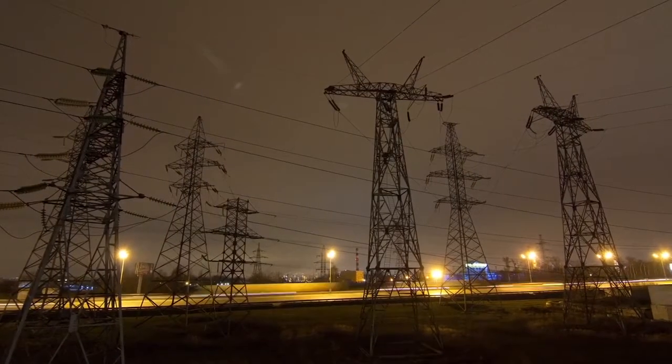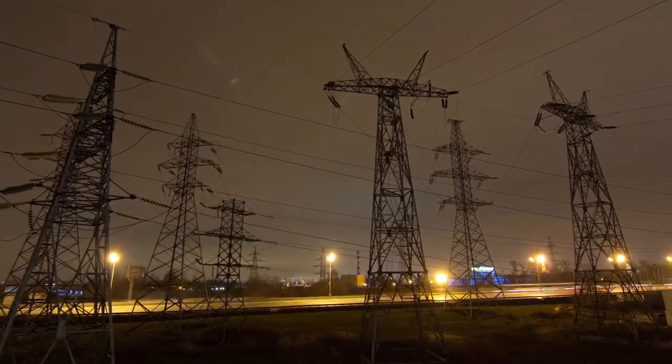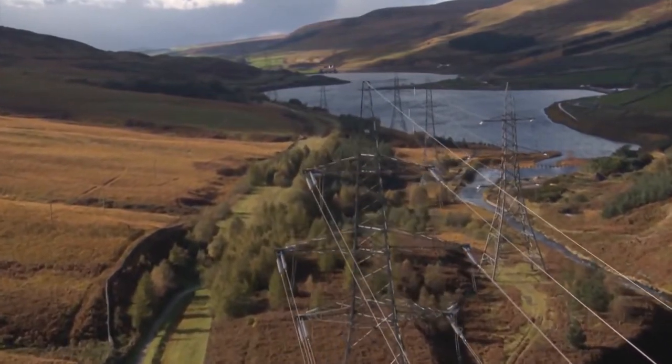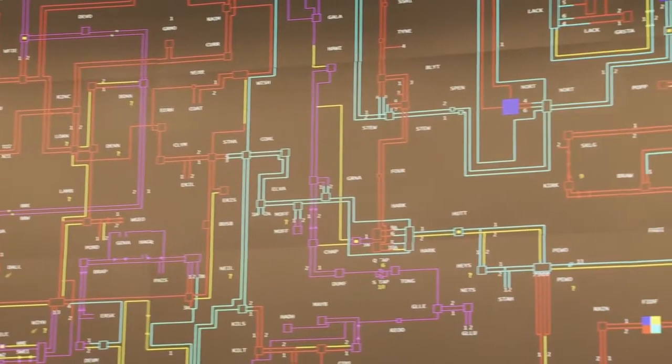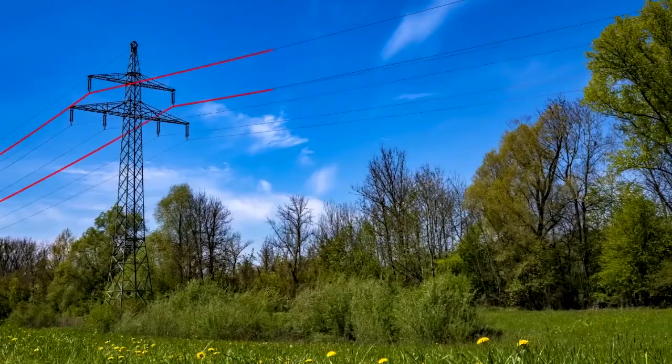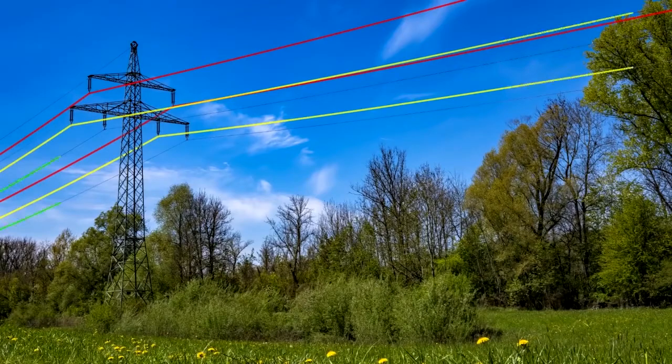The story of electricity at your fingertips starts hundreds of miles away where it is generated. A power distribution company transports and distributes this electricity to the consumers using an intricate network of overhead lines and transformers.